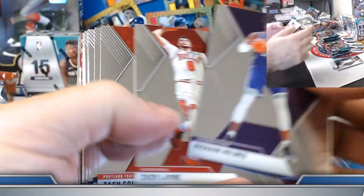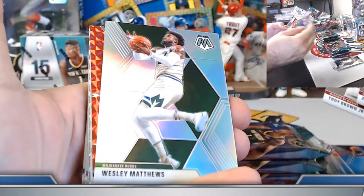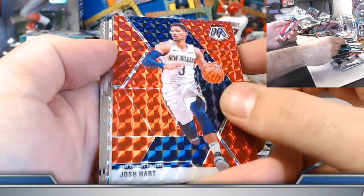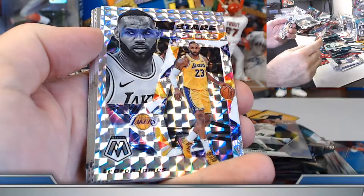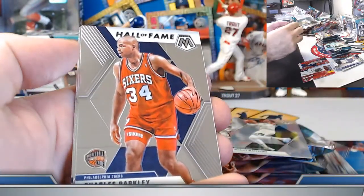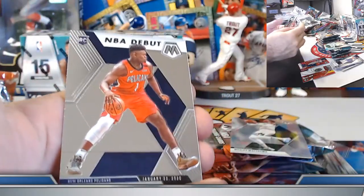Number 3 coming up. Well, we'll see which one it is first. Wesley Matthews, silver. Josh Hart, red mosaic. Marc Gasol, Men of Mastery. Bronny, nice Stairmaster mosaic. PJ, base. Rui, a nice rookie pack. PJ, Rui, and Zion debut.